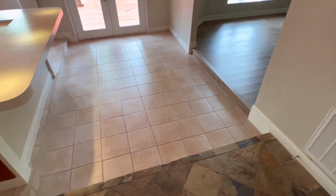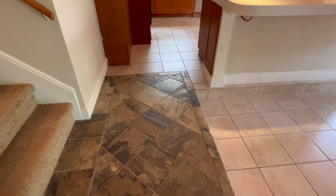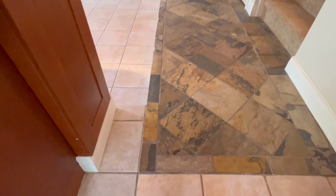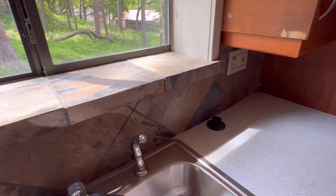So we've got a step down made out of all tile, step back up into our living room. I'm not sure if they must have basically just replaced this section of tile with this stone, but you have a lot of different surfaces and finishes. So I guess they did that at the same time that they did backsplash. What do you guys think about that?